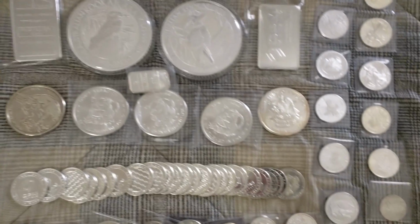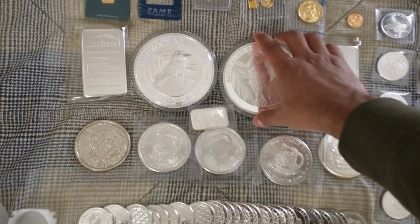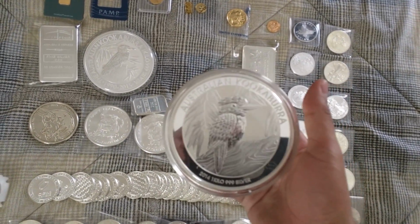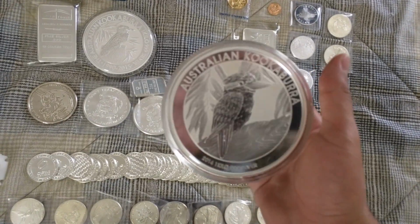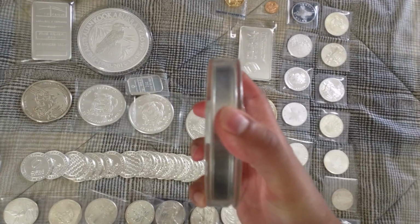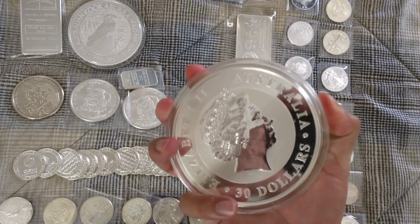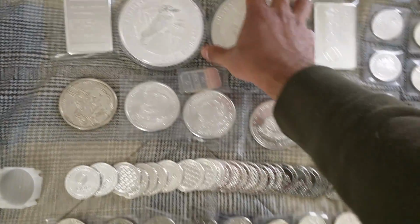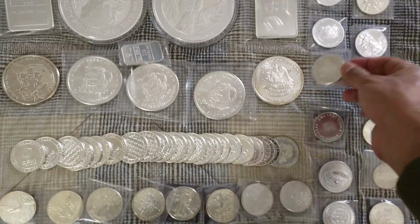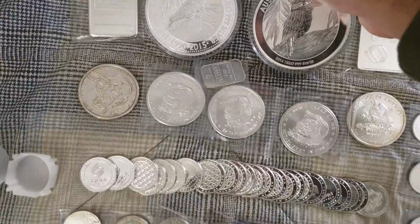Since silver was cheap, I looked at the low premium stuff, and they had this one on sale for, I think it was $600 that I paid for it. It's a 1 kilo Australian Kookaburra. Look at how big it is. It's huge. It fills up your hand really well. Not like the ounces, they're a little small. But anyway, I liked that, and I started liking the big purchases after that.